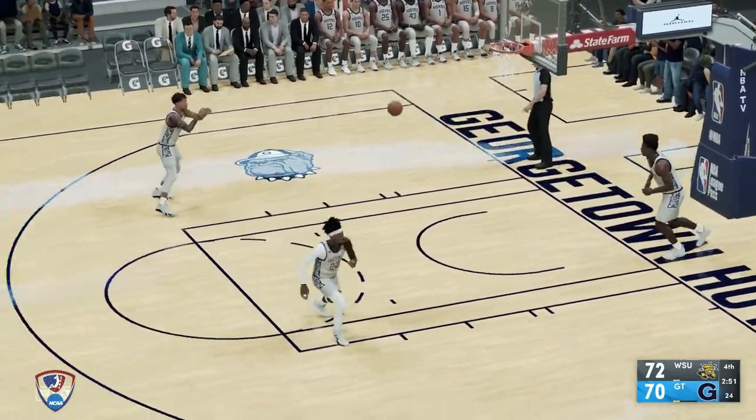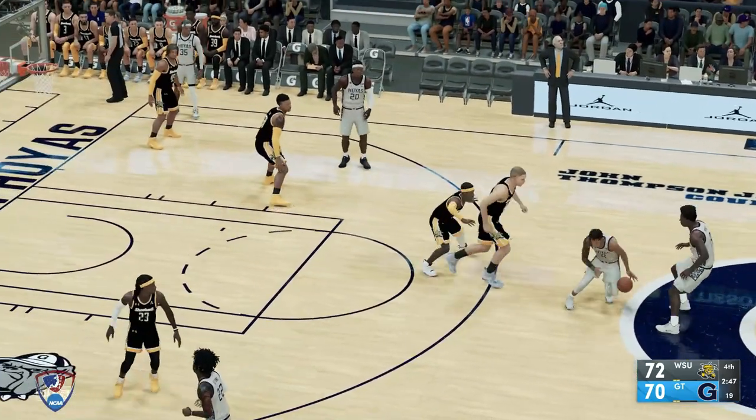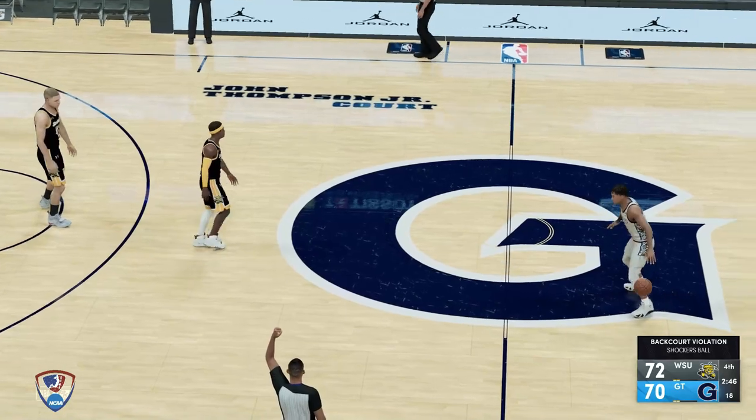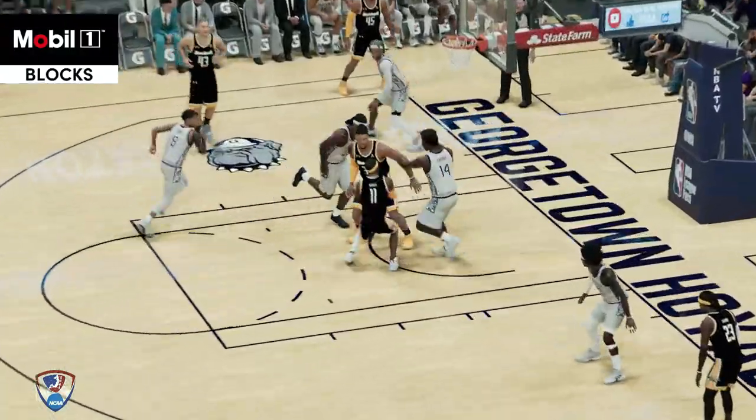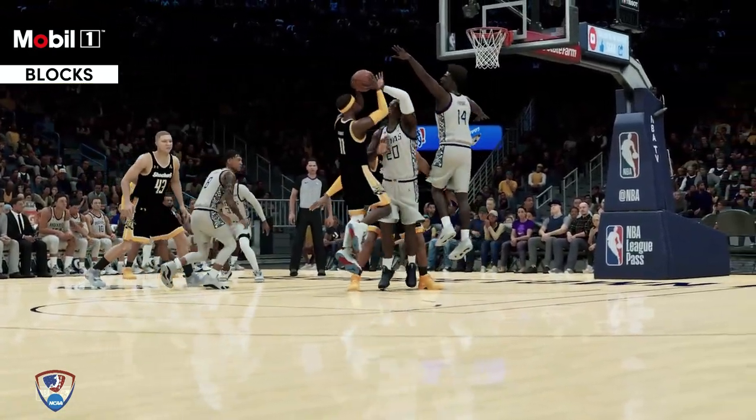Which is a big difference in the way the game and the momentum has moved to Wichita State. I agree with you, Mr. President. That is a big pivot by Alvin Mack, not missing a shot. And we got a backcourt violation on the Hoyas. The Hoyas now, are they starting to come unraveled, Mr. President? They've been playing a solid game tonight.